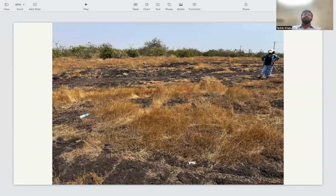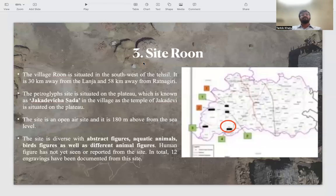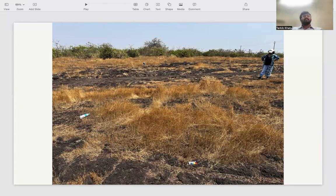This image shows how vegetation covers a particular engraving. There is a figure of a square relief pattern hidden inside this grass. So we always need to be aware when looking for such engravings. This Bade site has a diverse range of depictions. We can see different fauna, different abstract or symbolic figures, and again some important and interesting human figures are also engraved at this site.